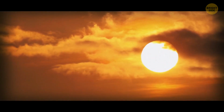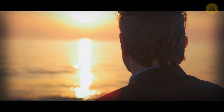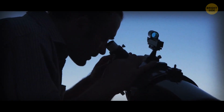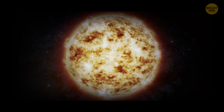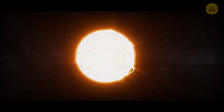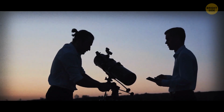At that time, very few people knew that the sun was to blame for the chaos. One of them was English astronomer Richard Carrington. At about 11 a.m. on September 1st, the man was standing by a telescope in his private observatory. He was watching sunspots on the surface of the sun. Suddenly, two patches of intense white light broke out. They looked as bright as direct sunlight. At that moment, the astronomer didn't know what a terrible commotion these flares would cause.